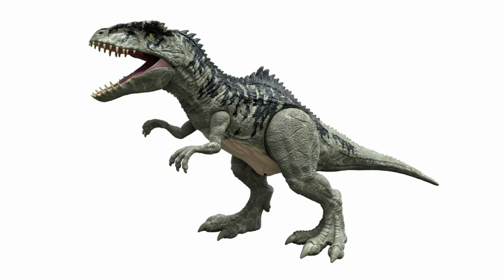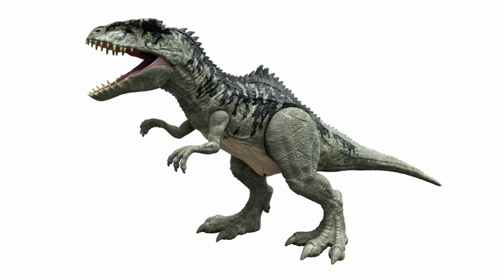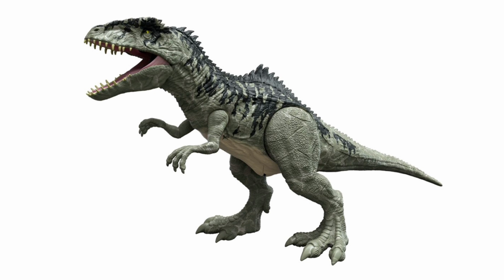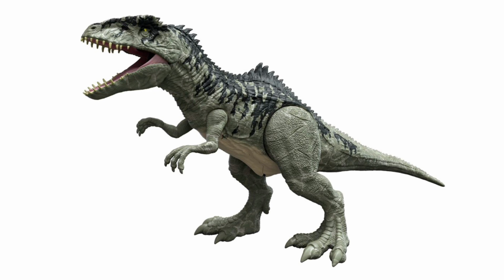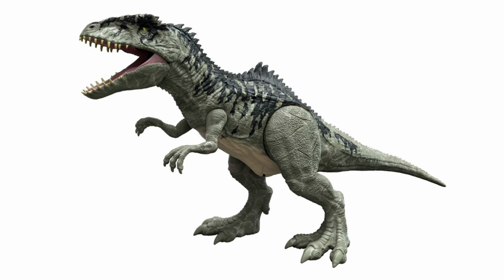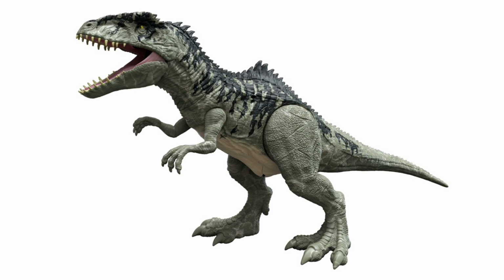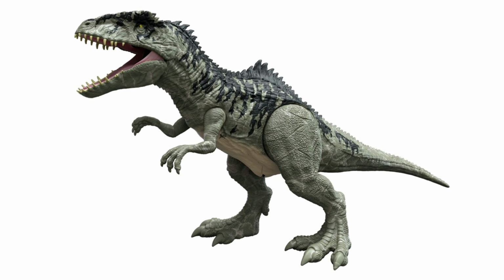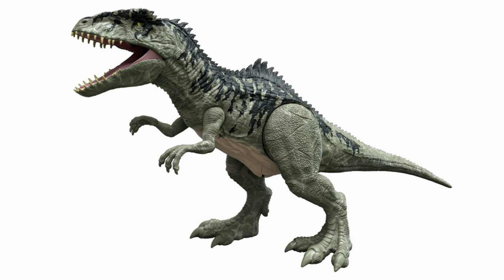And here we have the super colossal Giganotosaurus. This figure looks amazing. The detail on these super colossal figures has been so impressive the past couple years, and I imagine it's going to be the exact same for this newer species. Again, Jurassic World Dominion's big baddie is Giganotosaurus, so we can expect to see a lot of different toy versions of that, super colossal being one of them.